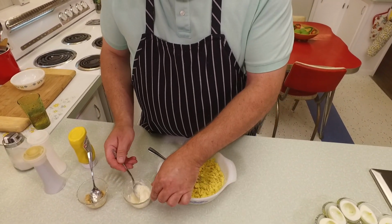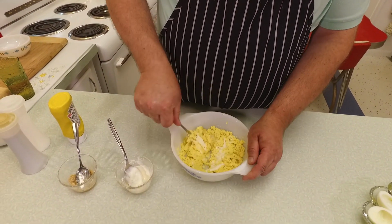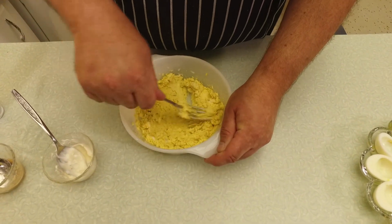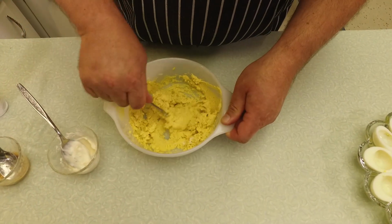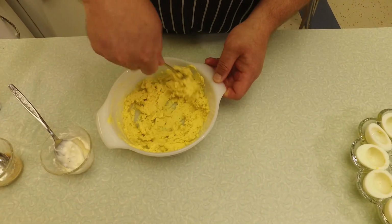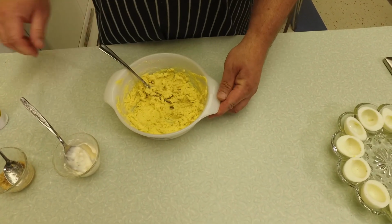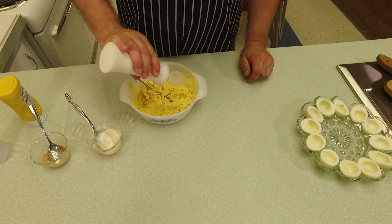Now it's a little dry, so I'm going to put in another couple of teaspoons of mayonnaise. We want it really creamy. Some people actually beat this with a mixer. Oh wow! You know what I mean, to really get it creamy. But like I said, I'm using mayonnaise. You could use sour cream. Now, a lot of people are watching their calories and having light mayonnaise. Could you use that? Yes. Matter of fact, I think this is light mayonnaise.